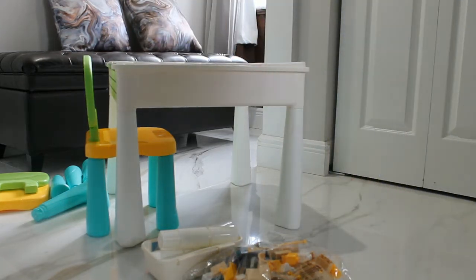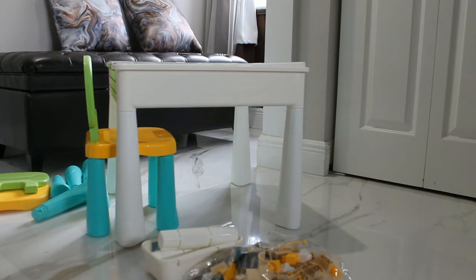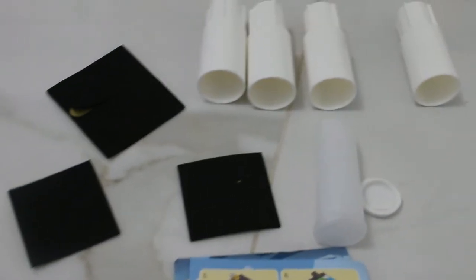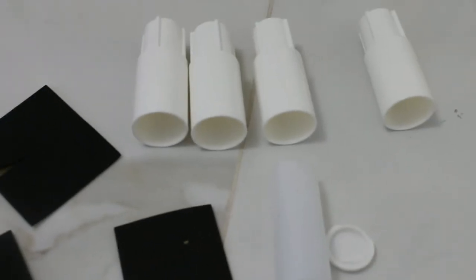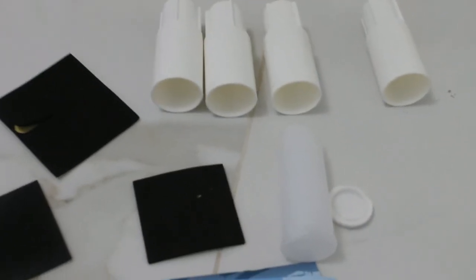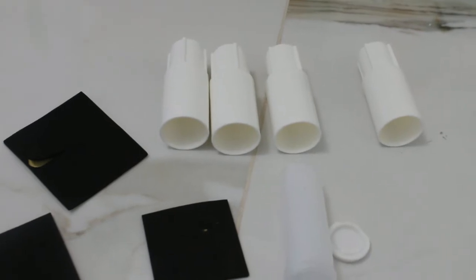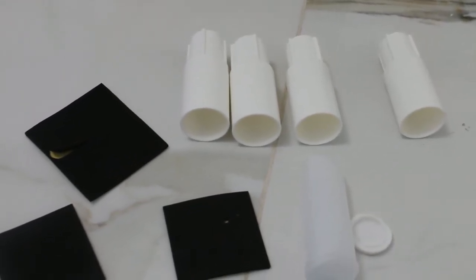Next, I'm going to review it and see how it works, and then I will let you know. Okay, now I also see these four bars like that. If you want to increase the height of the table, you can adjust this on the legs of the table, and it can go a little higher.